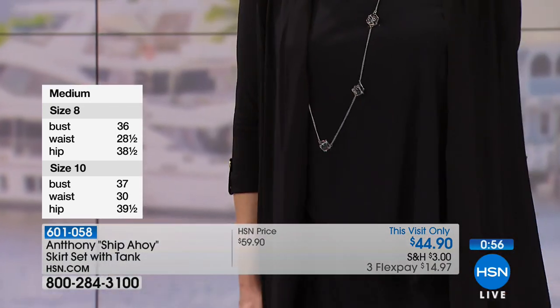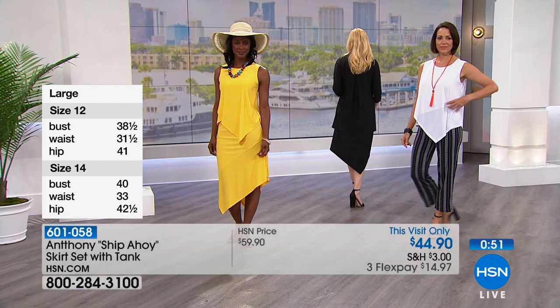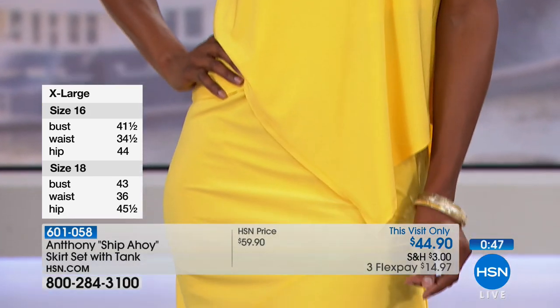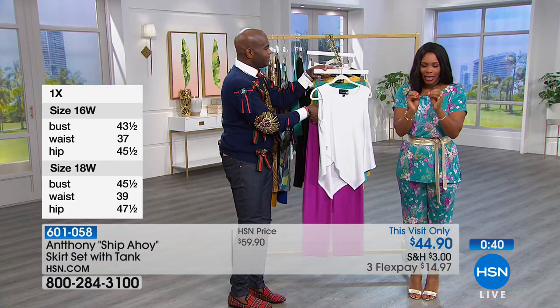Even orchid and white. Oh my, I love it. Isn't this pretty, the orchid? You wanna talk about clean and fresh? Oh my gosh. And put a flower in your hair. See, hello, Maui. Hello, Maui, right? I'm telling you, this is dream dressing. Dream dressing. All right, so extra small to 3X is what we brought in.